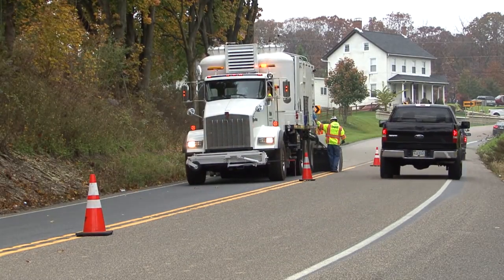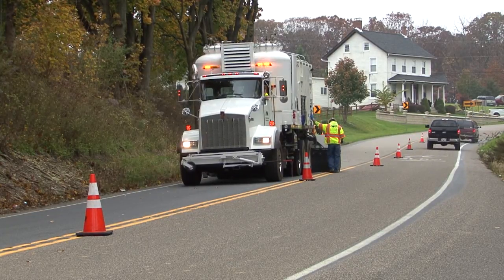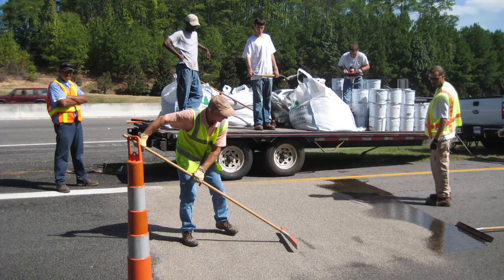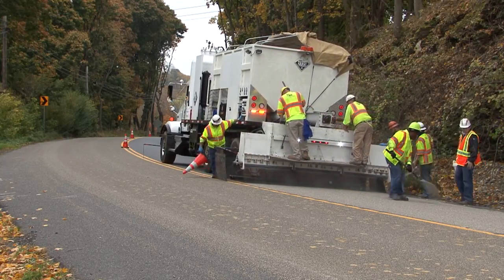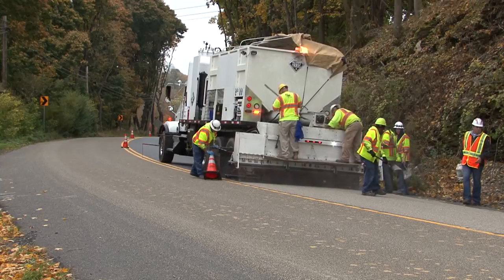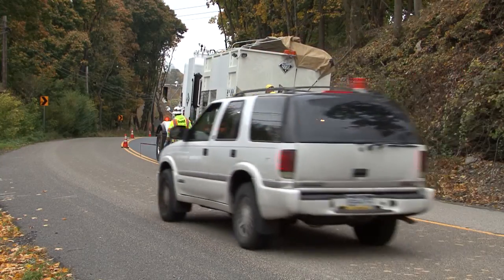HFST can be applied by machine at a similar speed to other paving surface treatments, or can be applied manually on small projects by local workforces. Typically, HFST projects are completed within a few hours and the materials cure quickly. The installation often can be completed with minimal impact on local traffic.